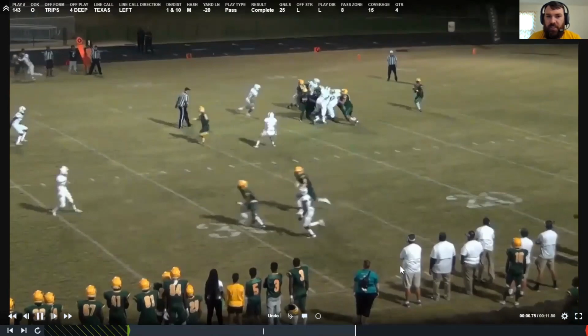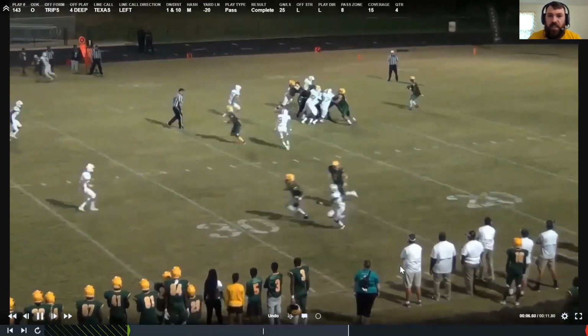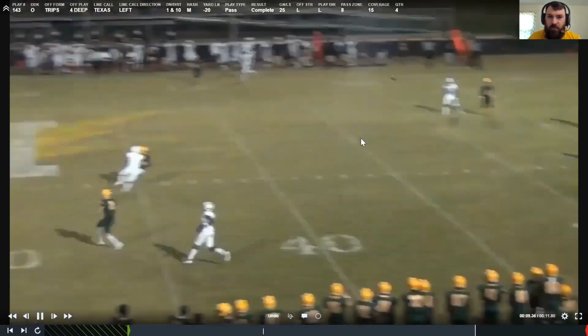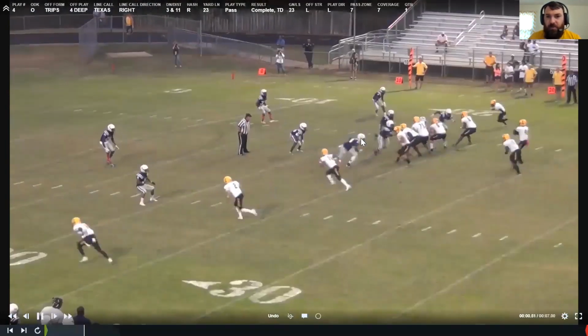Three responsibilities stay the same. Now, the one thing I don't like about this, and I'm showing you the good, the bad, and the ugly, is our receiver right here does not get outside of the corner. Because of that, the corner is allowed to play zone and look at the quarterback at the same time, which is not a good look for us. Luckily, I think we trapped it. They gave us the credit for completion.